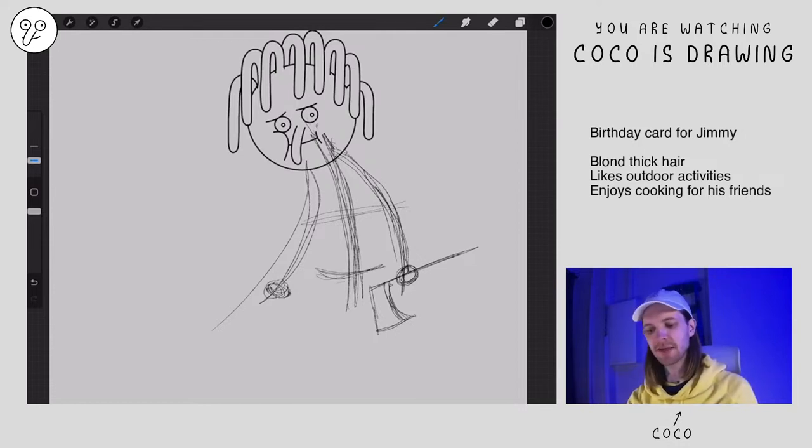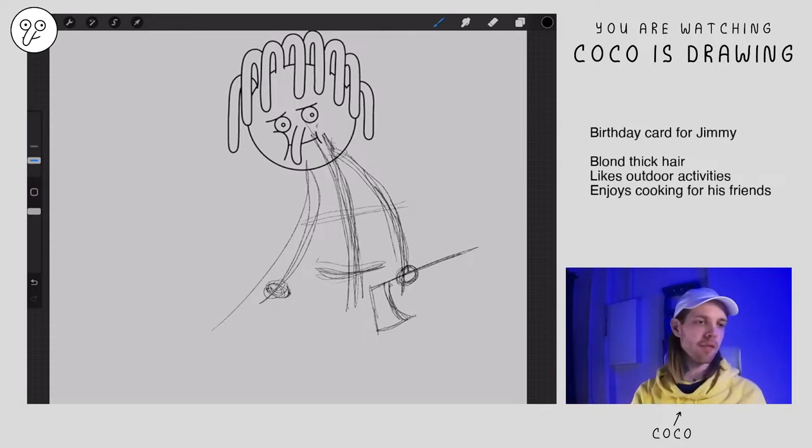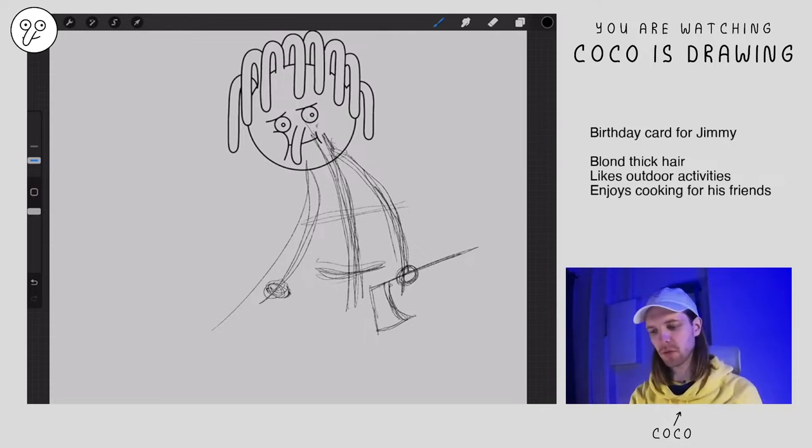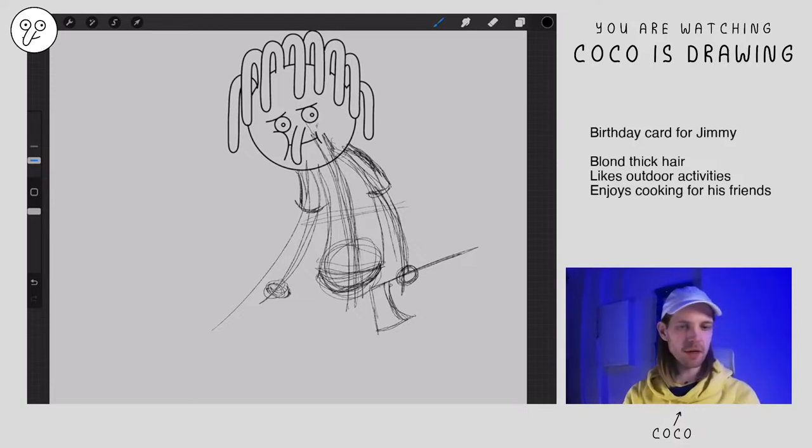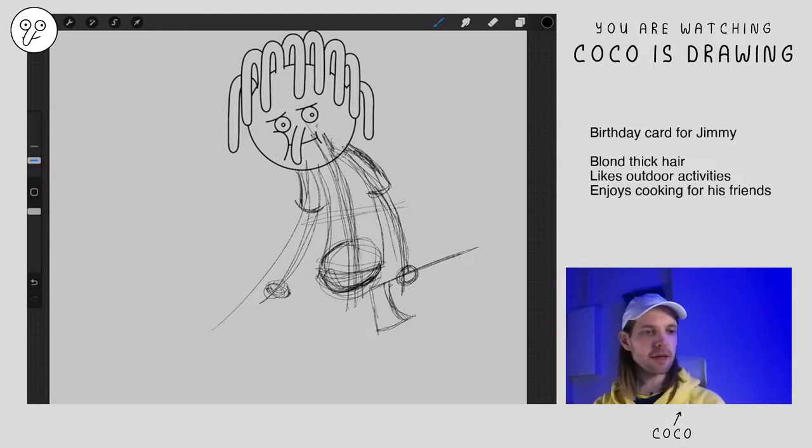Maybe the t-shirt ends here, so it doesn't get too... Then we get this shape instead. Yeah, okay, I like this better. This feels more like Jimmy somehow. And then we have this lower body, which is basically just a circle or a sphere that I just half down here.